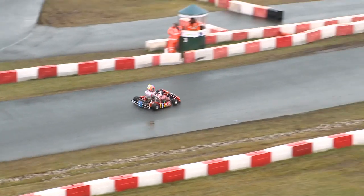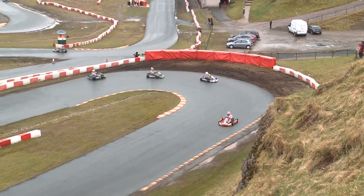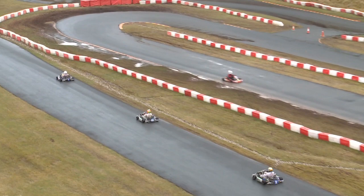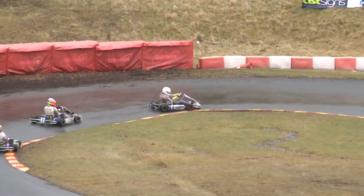There's even looking like a bit of a dry line developing now. You can see how the drivers drive the outside of the corner. That's where the grip is. Anything on the racing line in these conditions will be very slippery indeed. The grip is on the outside of the corner generally.